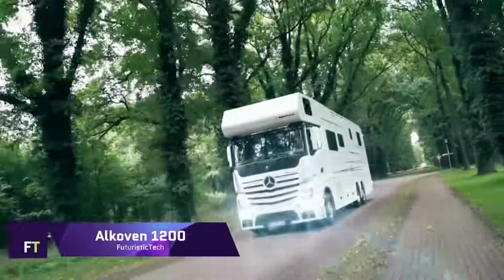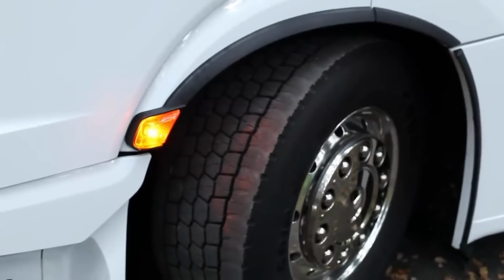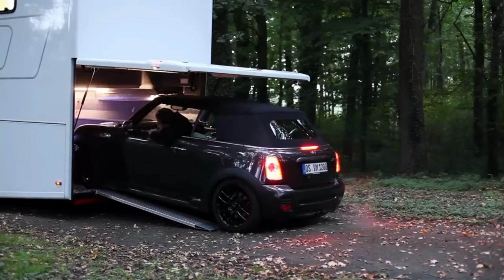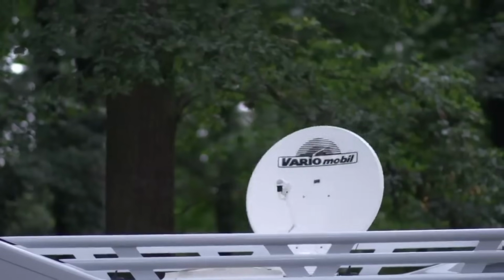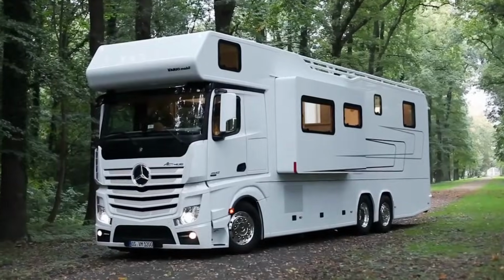Alkoven 1200. The Alkoven 1200 is more like a mobile palace than a motorhome. This plush ride has all the amenities of a hotel, plus a garage, for your convenience and pleasure. Take in breathtaking vistas from the comfort of your favorite sports vehicle as you cruise the globe in this luxurious RV with a slide-out couch.